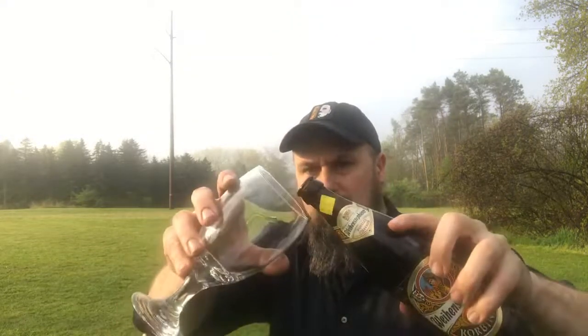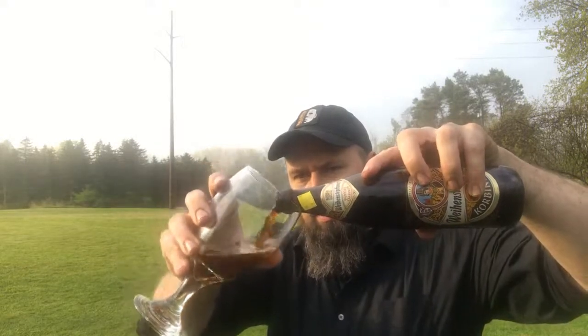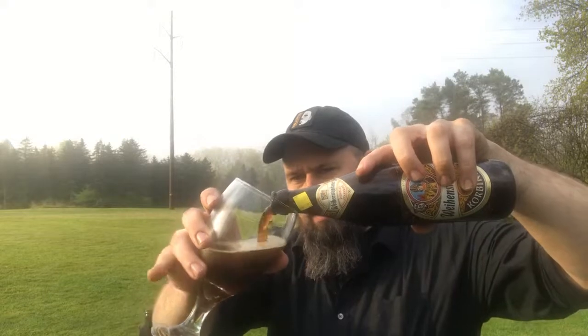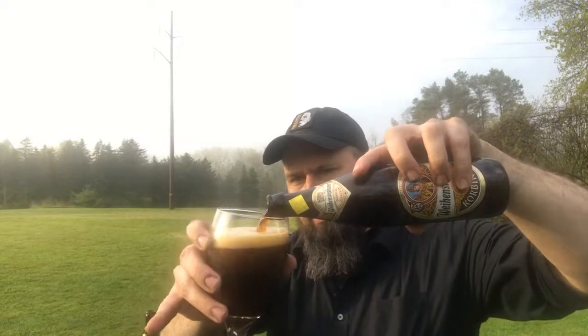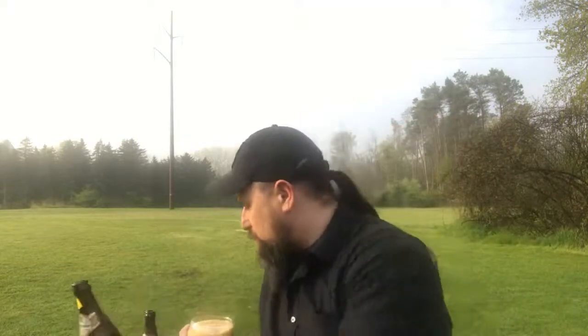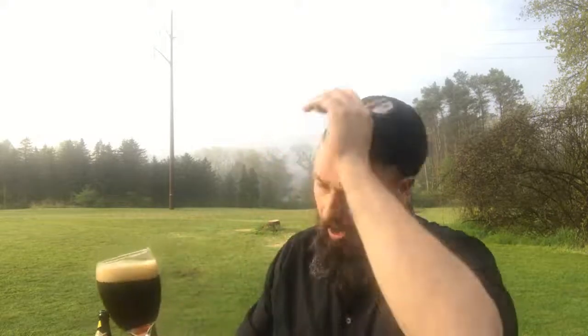Okay, here comes the Corbinian. Cannon smoke rolling up. A little bit darker than the other one, but again, nice toasted burnt caramels. So this one definitely is a little bit darker than the Aventinus, just right off the get-go.